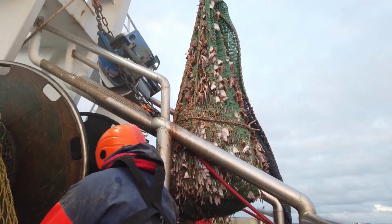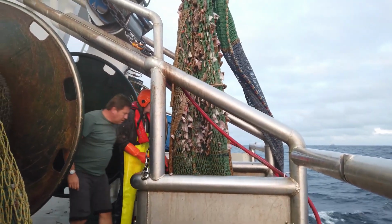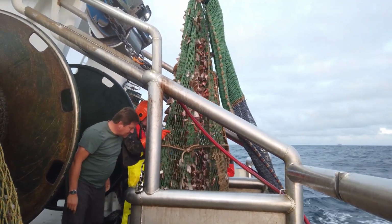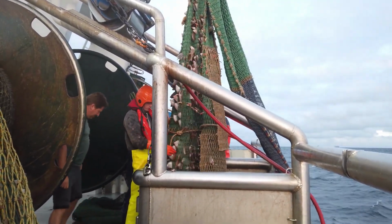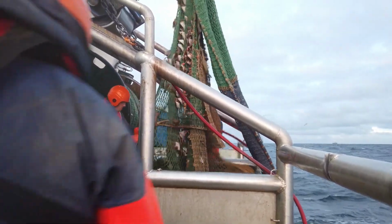This step requires precise coordination between the crew to ensure that the net is not torn and that no fish are lost. Onboard processing. Cod are sorted by size and quality after being hauled up. Large fish are usually kept for export, while small fish may be used domestically or as food for other species.